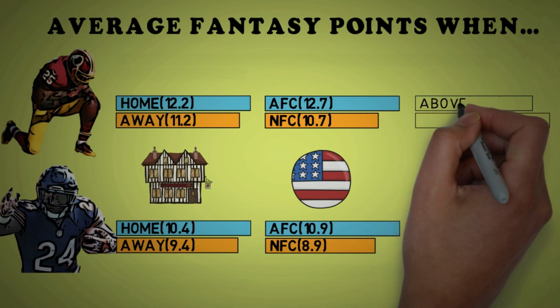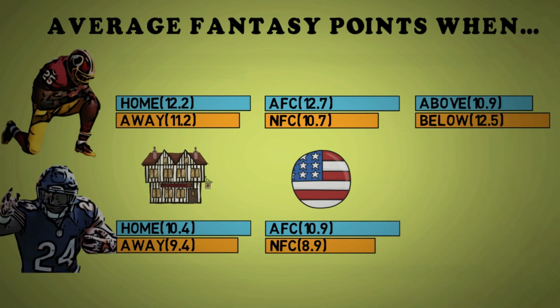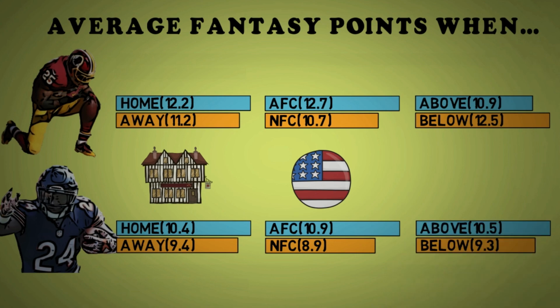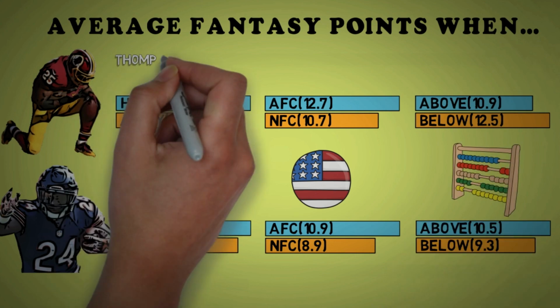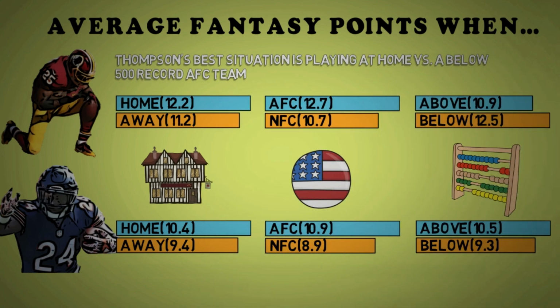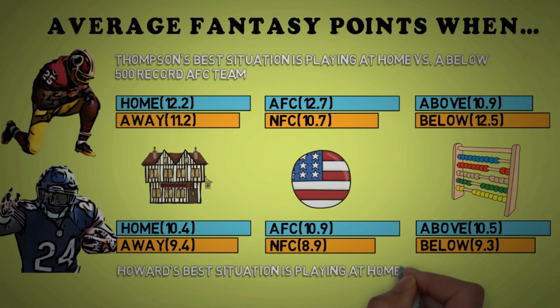Howard is particularly weak against NFC teams. What separates the two is that Thompson performs better against teams with a below 500 record, while Howard steps up his game in those matchups that are really tough. Thompson's best situation is playing at home versus a below 500 record AFC team. Howard's best situation is playing at home versus an above 500 record AFC team.